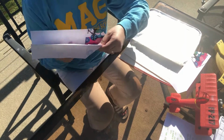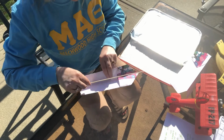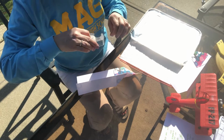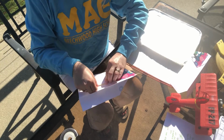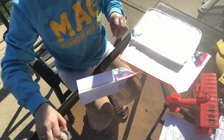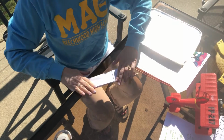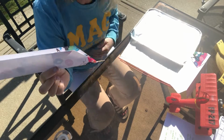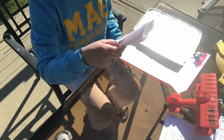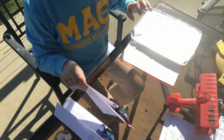Okay, so now it looks just the same, but I am gonna add one of my skewers right here in the center. Which is gonna add some weight to my airplane. So now this airplane is definitely gonna weigh more than our control airplane. Okay, so that skewer is right in the center, and then you can see it right there. So it is definitely heavier. Now Miss Tara has my control, and I have my airplane with the skewer.